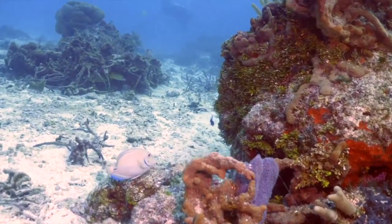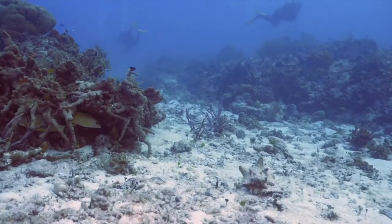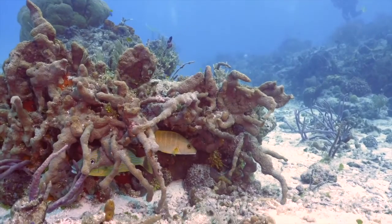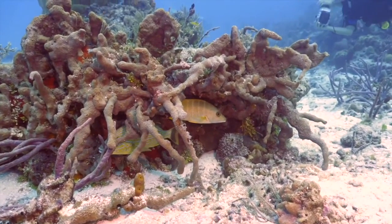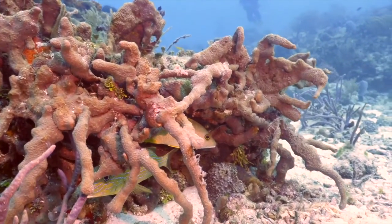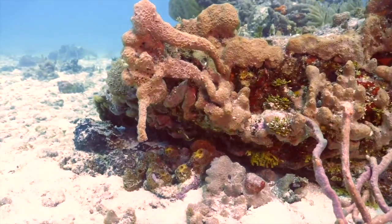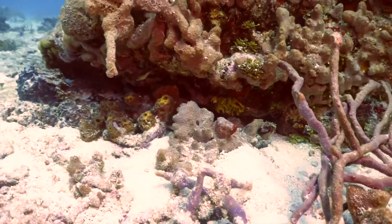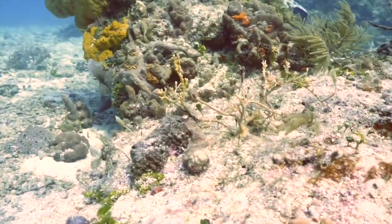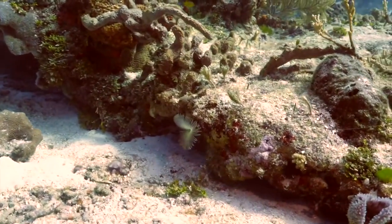This fish is called a surgeonfish because of a sharp blade-like object near the tail fin. On some islands, natives use it for a scalpel. This is a feather duster. When it's disturbed, it will retreat back into its tube.